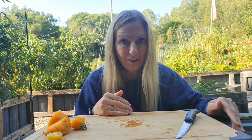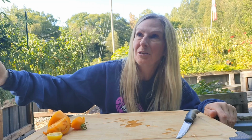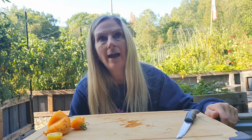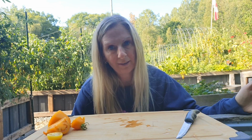The plants themselves. So let's talk about the plants for a second. They are not as healthy as Gold Nugget. So I'm looking at Gold Nugget as I squat here with you, and it is probably 9 feet tall. I know that Bantino is maybe 5 feet tall, and that's all of them. Some of them are even shorter than that.